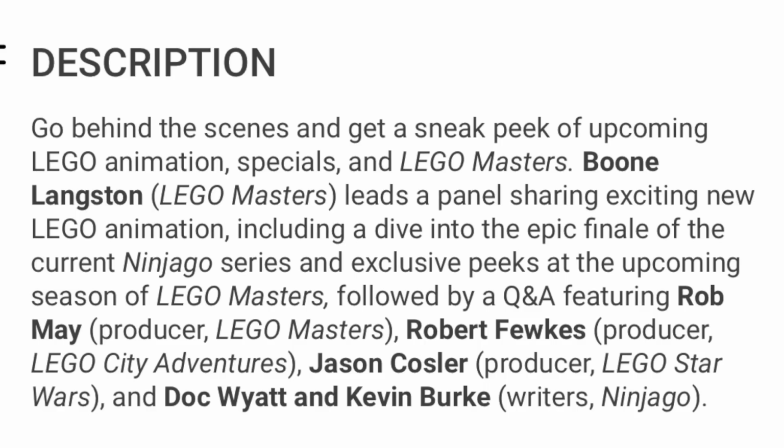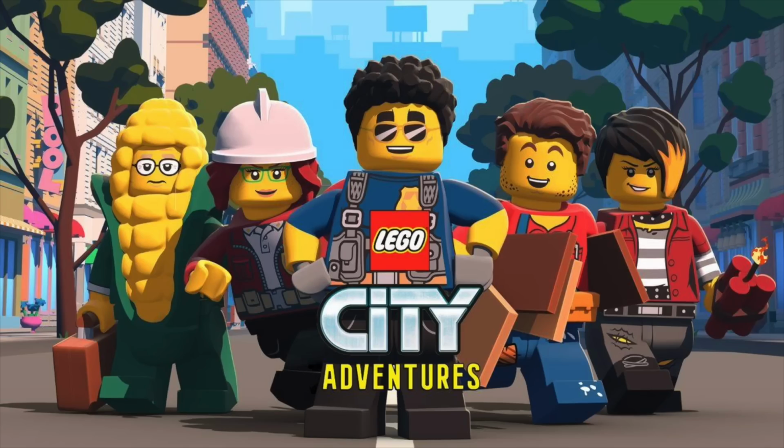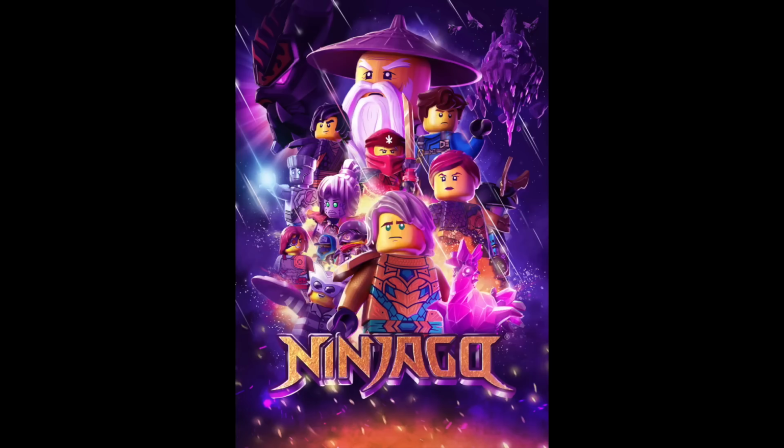Just today, we got announced the Behind the Bricks LEGO Entertainment panel, which will give us a look at the next season of LEGO Masters, LEGO City Adventures, LEGO Star Wars, likely the summer vacation movie, as well as Ninjago, which is this big endgame crystallized season.